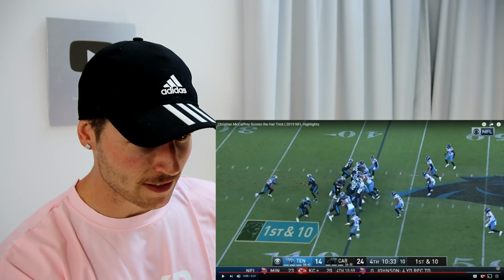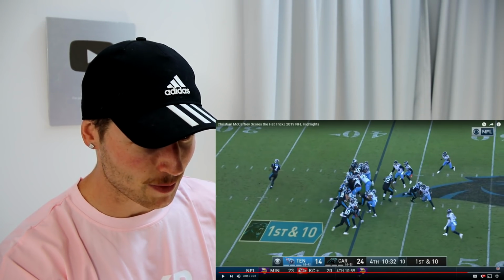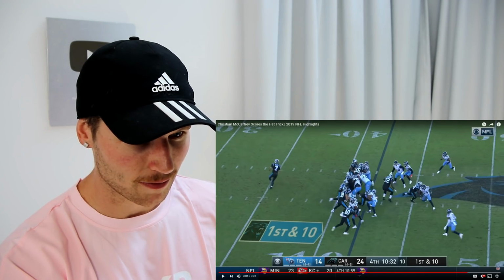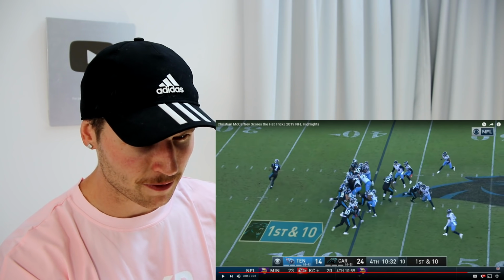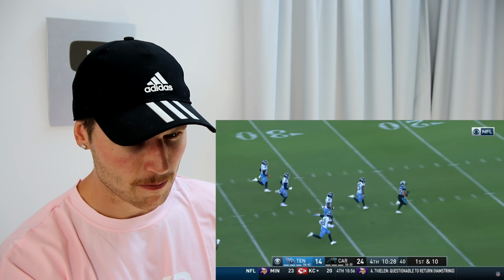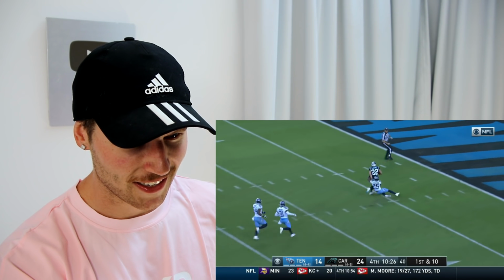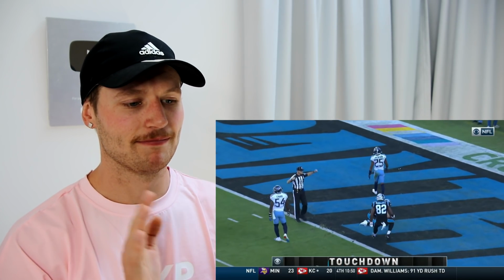This number 72 comes across and makes this block. You couldn't ask for anything better. And I think McCaffrey goes between 72 and 52. McCaffrey. Yes. McCaffrey right up the middle. And he is gone for the touchdown. 58 yards.